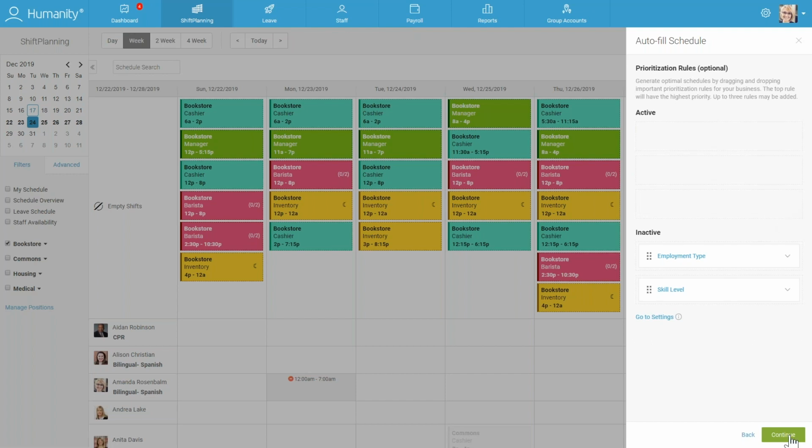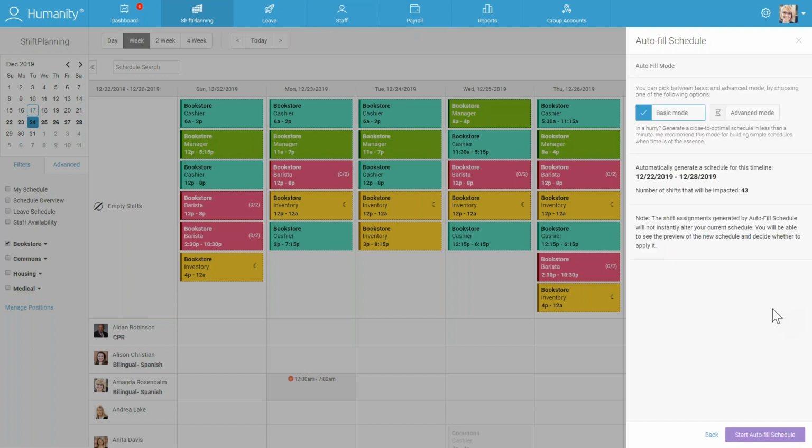Let's go ahead and hit continue. Now I'm going to be able to run this in either basic mode or advanced mode. We typically say basic mode. What that does is it runs through a possibility of probably up to 1,000 different schedules, and it picks the most optimized schedule, giving you those results in under a minute. Whereas the advanced mode is typically run if you're looking for a more complex schedule or you're looking to do those prioritization rules. So I'm going to go ahead and run the autofill tool.